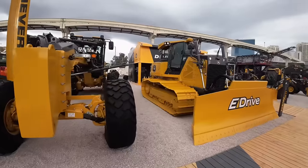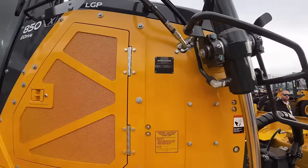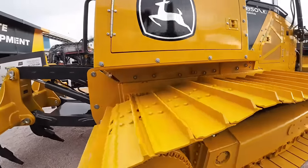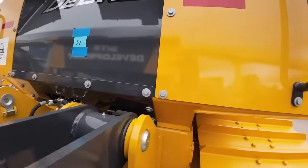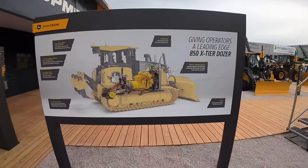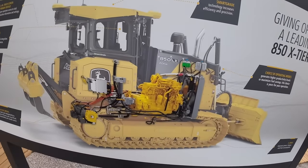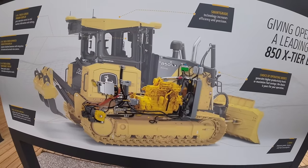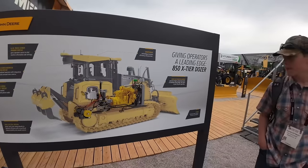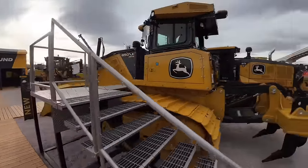E-drive 850. Is this electric? What's that all about? Very interesting. I got her locked up. We've got dual electric motors. Engine power plant, looks like a generator of some kind. It's very interesting. Be curious to see how this goes over. I know Caterpillar has a D7E and its resale value is not there on it. It's got electric drive motors in it, sitting sideways in there. Yeah. 850s has got a little bigger.